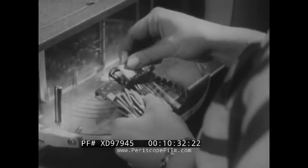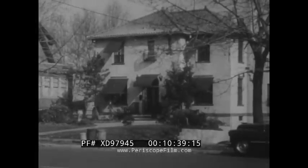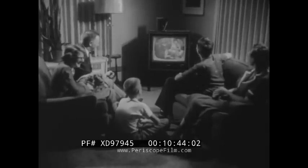A fraction of the size of older circuits, and it can be made and installed at a fraction of the cost. Two of the reasons why, in the face of rising costs for labor and materials, television sets each year grow smaller, better, and less expensive.